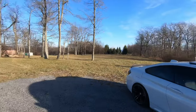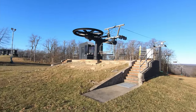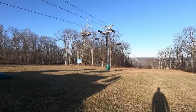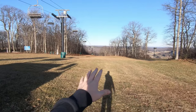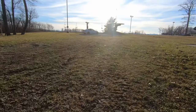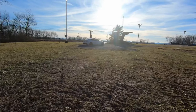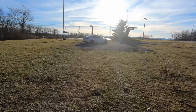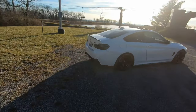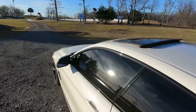Guys, look at how crazy this is. I cannot believe this car is up here right now. I don't even know if I'm supposed to be out here, but you know. Look at the chairlifts. Man, that is crazy. I really want to get my car out here and take pics, but I am not going to do that. Wow, it looks good. Holy crap, I think I'm gonna need to take another thumbnail. All right, we'll get out of here and go on an actual drive, guys.